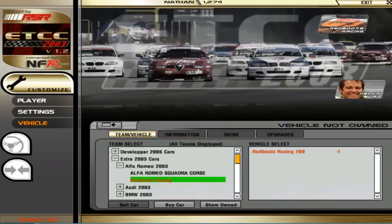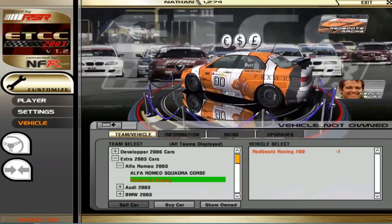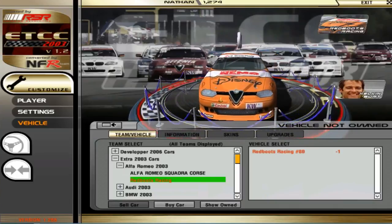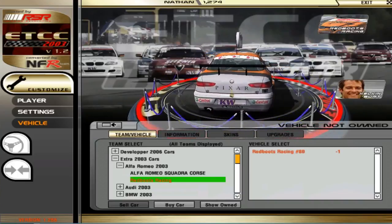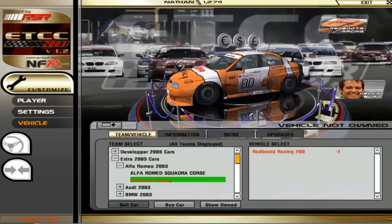Then you've also got this one. Yep, it's the car I thought it is. Kelvin Burt driving the Finding Nemo car. Look at that. I'll be honest, it may be Finding Nemo, but it looks quite good. It certainly is striking, but yeah, a clownfish Alfa Romeo driven by Kelvin Burt. That's a very interesting but quite nice combination.